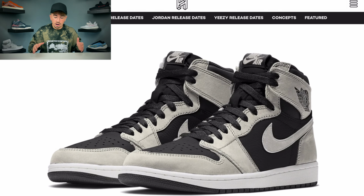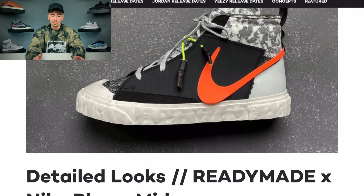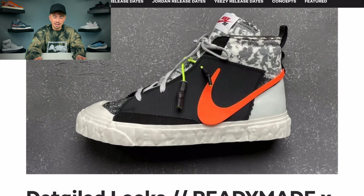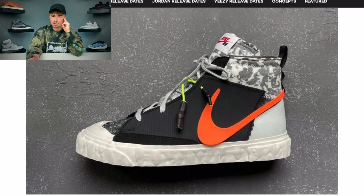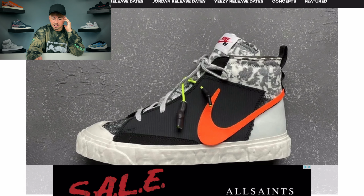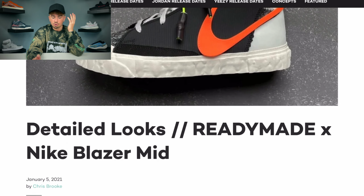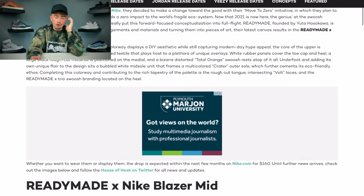Right, last but not least, a very interesting pair of Nike Blazers. This has got to be one of the most interesting shoes I've seen in a very long time. I don't know what it is about this. Maybe that it is just so different and completely, you know, left field from anything we've seen from a Blazer. Or maybe I just have a soft spot for Blazers. I do like them. But this collaboration, Readymade, and of course Nike is coming through early 2021. But that pretty much wraps it up.